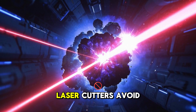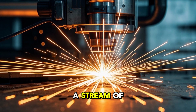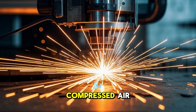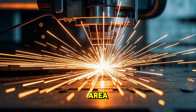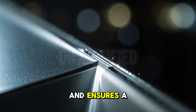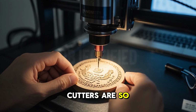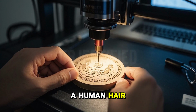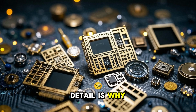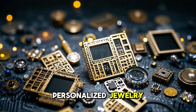Ever wonder how laser cutters avoid setting materials on fire? Many machines use a stream of gas, like nitrogen or compressed air, to blow away molten material and cool the cutting area. This prevents burns and ensures a clean edge. Finally, the smallest laser cutters are so precise they can engrave text smaller than the width of a human hair. This level of detail is why laser cutters are used in everything from microchips to personalized jewelry.